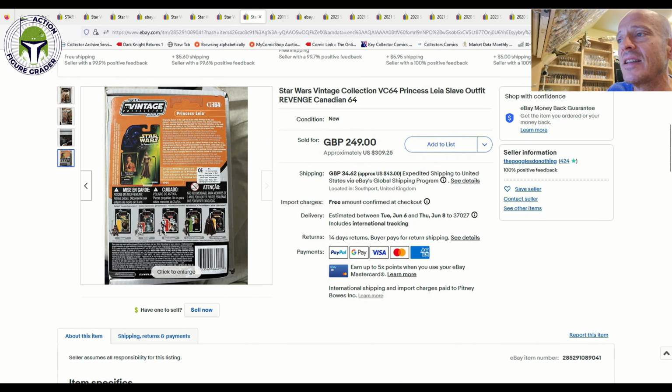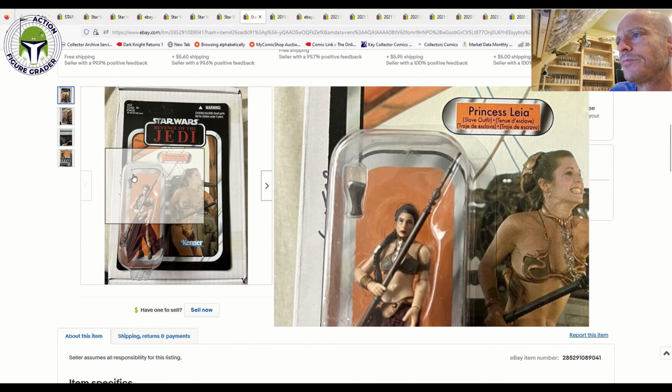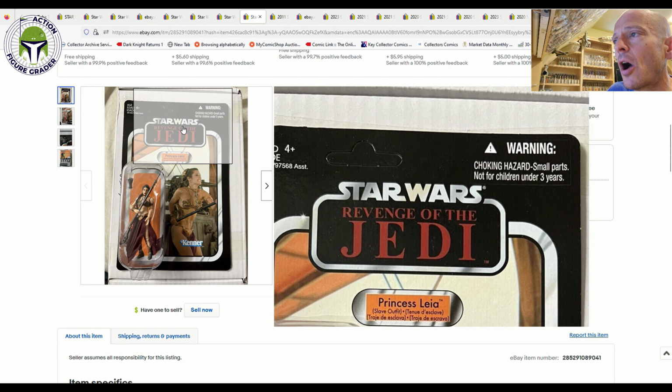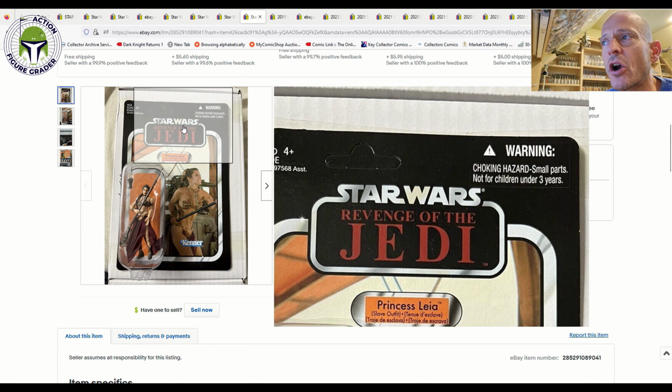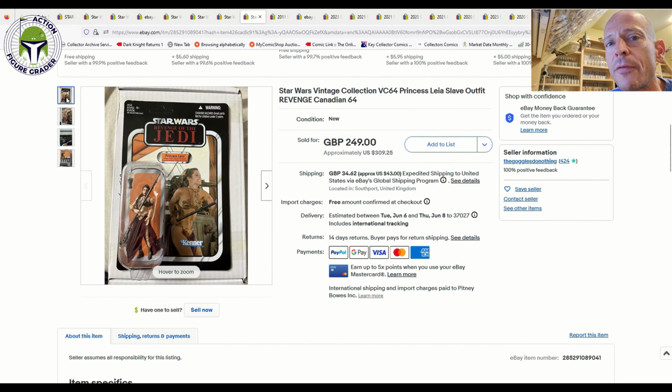So really nice. And this one, again, does not have, I don't think, let's see here. This one does not have the offer paperwork inside. So I'm assuming that this one came in like an alternate SDCC Death Star box set that was released for Canada with multi-language on there, but it's an unpunched example. Beautiful. I cannot believe that there's many of these floating around.